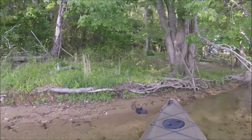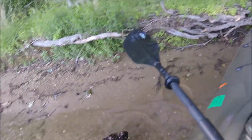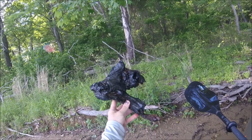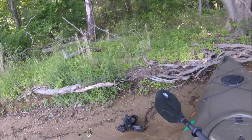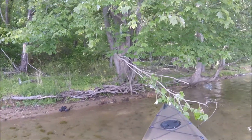Oh, I thought this rock was a piece of wood. Oh, it is a piece of wood. I thought it was just black from the way it looks, but it's actually black because it's all burned up and charred up. Boy, that would have been a good piece of wood. It's heavy too, so it would have sunk immediately. Oh well. There's all kind of good wood out here. We'll find something. Maybe not today, but there's always something to find out here.